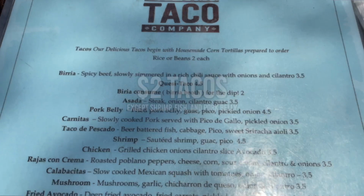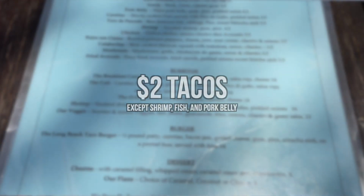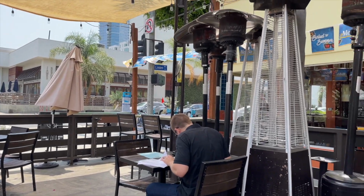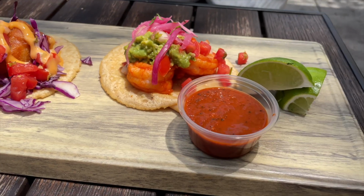The special here is $2 tacos all day except for the shrimp, fish, and the pork belly, which we had to get just because they sounded too good. All the tacos here were super delicious and I love the presentation of them. They also come with a really spicy chipotle sauce. The shrimp taco had a really nice seasoning that gave it a lot of kick, and it was overall really delicious.